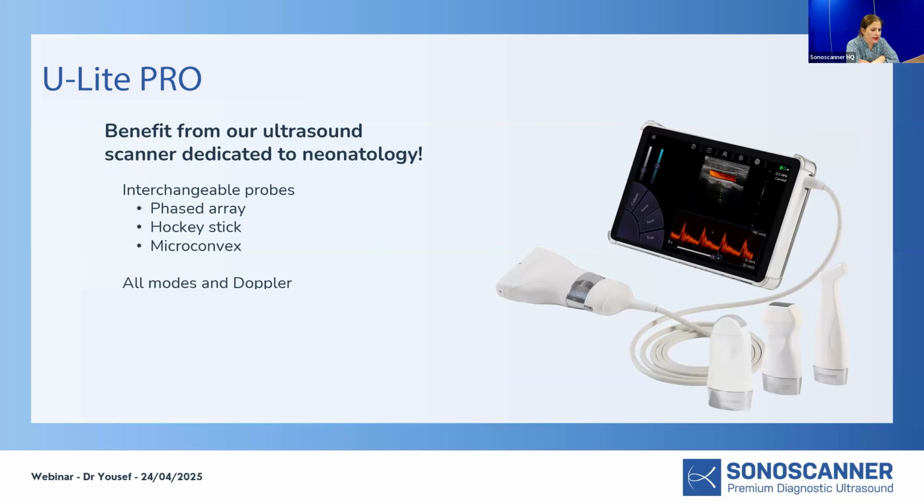So I have an anonymous attendee wondering about lung ultrasound in guiding the indication for surfactant administration. That is a current use, I would say, of lung ultrasound in many units, at least European units, where you base your surfactant administration policy also on lung ultrasound findings.